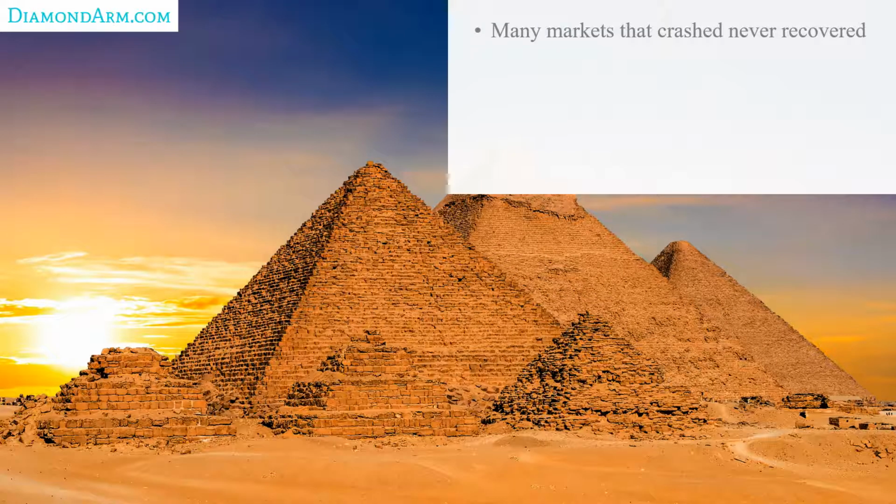Another key point, many markets that crashed never recovered. So think about the Roman Empire, the British Empire, ancient Greece. These markets had a bear market, and then the bear market got deeper and deeper until the entire society would never be the same. And just look at the British Empire. Imagine buying the dips all the way down the fall of the British Empire. I mean, you would never come back to even.